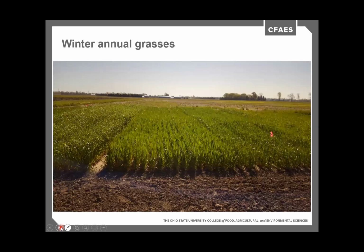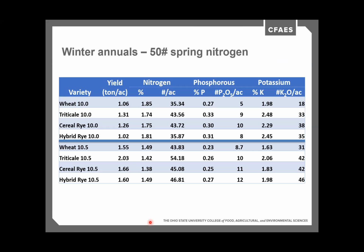Winter annual grasses. So this is looking at wheat, rye, and triticale, and seeing how they do at retaining nutrients. In this trial, there's actually 50 pounds of nitrogen put on. Again, we're looking at that as a forage alternative crop too, not just as a cover crop. So we're putting some nitrogen on to increase growth. We didn't have a 0 nitrogen check, but some other trials have shown us that with these winter annuals, putting a little nitrogen on definitely helps them to put on biomass.